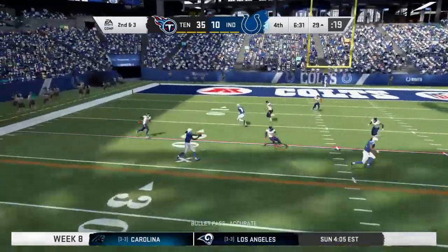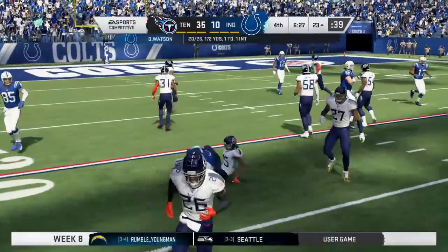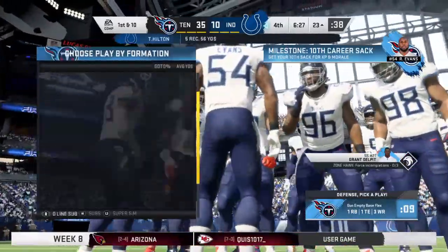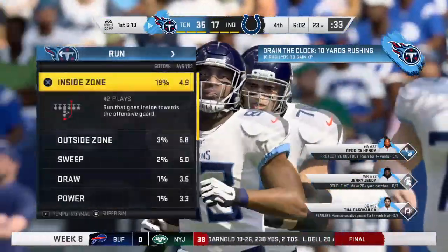To throw is Watson. He's got it to Hilton, and he'll go down here right around the 23-yard line. 6 yards the pickup, and that's a first down. Comes Tennessee as they get set to take the field.